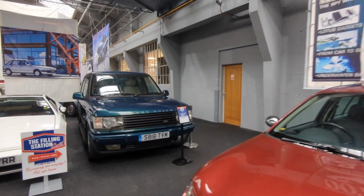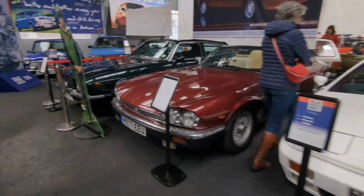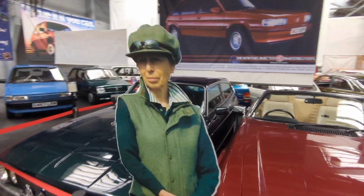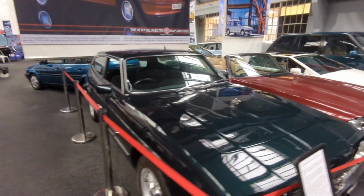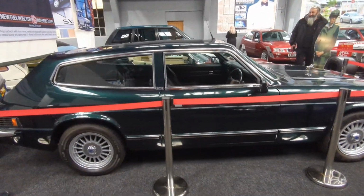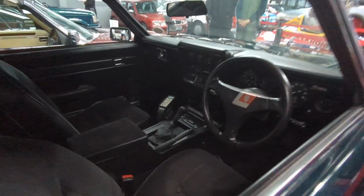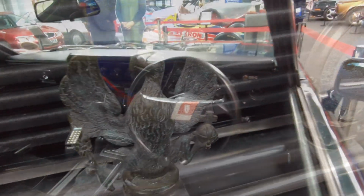Range Rovers, which had a BMW era, now owned by the Indians. Lotus Esprit. A couple of friends had Jaguars. Bit of a relationship killer. Scimitar, always aspired to one of these. Everyone always says, oh, Princess Anne had one. Princess Anne had this one. So it's nice seeing the car phone inside and seeing her emblem on the front. We also like the horse on the bonnet. So we've forgotten bonnet mascots. Again, not very safe for pedestrians.